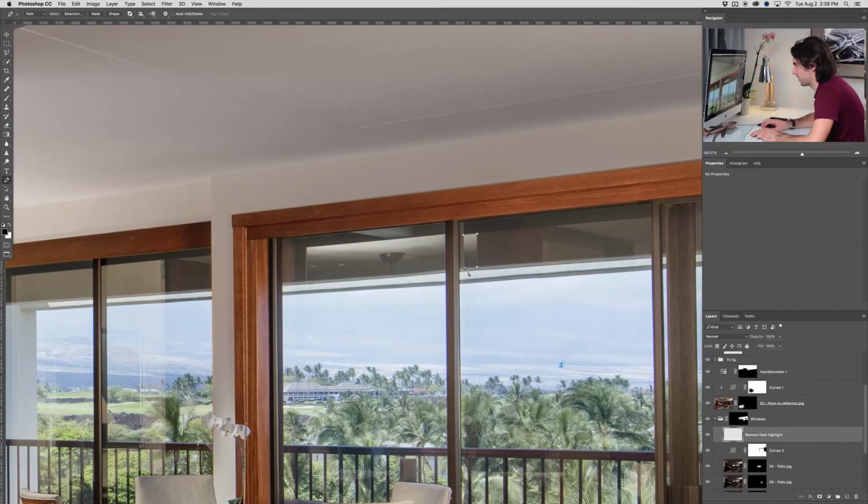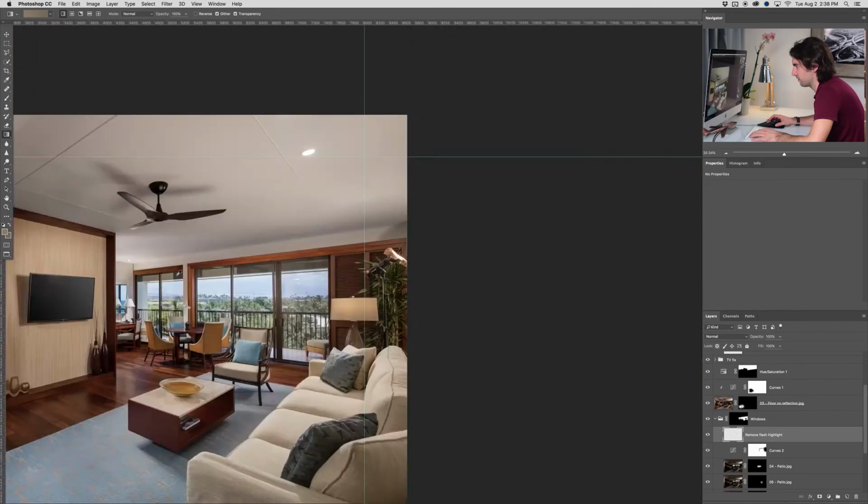I'm going to create a selection, Command Enter. I'm going to feather it by 1 pixel, Shift F6. And I'm going to grab my gradient tool again, sample some of this here, switch my foreground and background colors and sample some of that lighter color down there. I'm just going to basically replicate this color in this area. So it looks something like that.